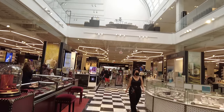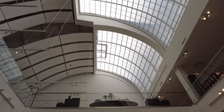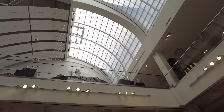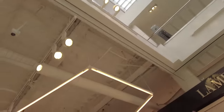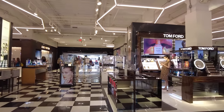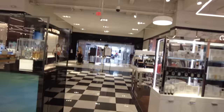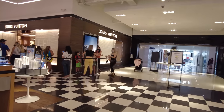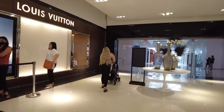One thing I really like about this Bloomingdale's and the shopping mall itself are the skylights. They really let in a lot of natural light. There's the Louis Vuitton, and there's a line to get in. I'm really surprised.